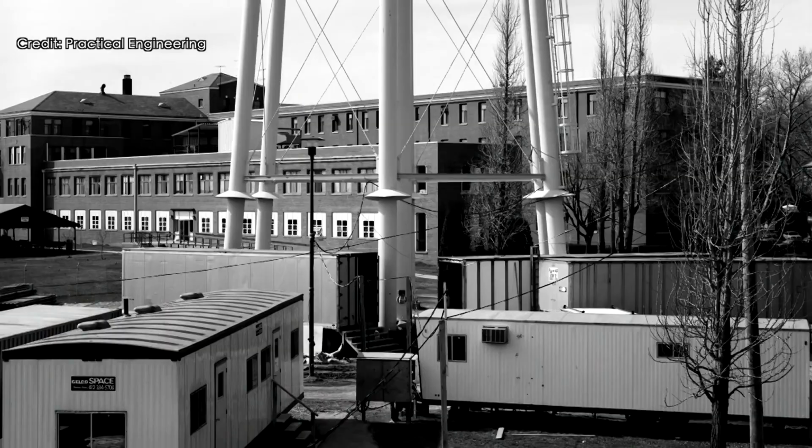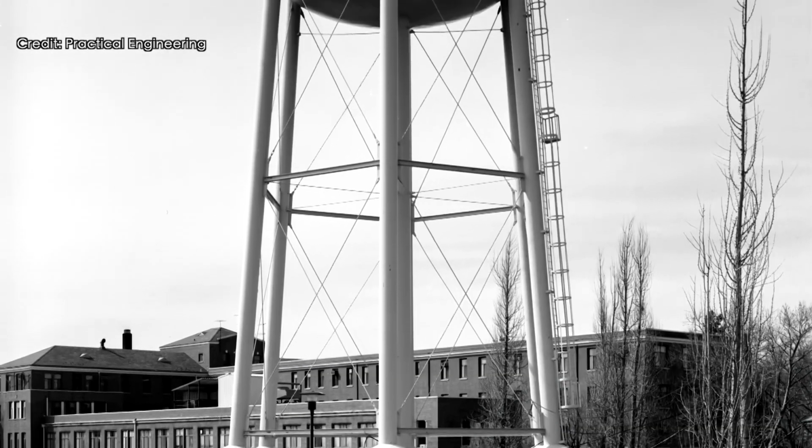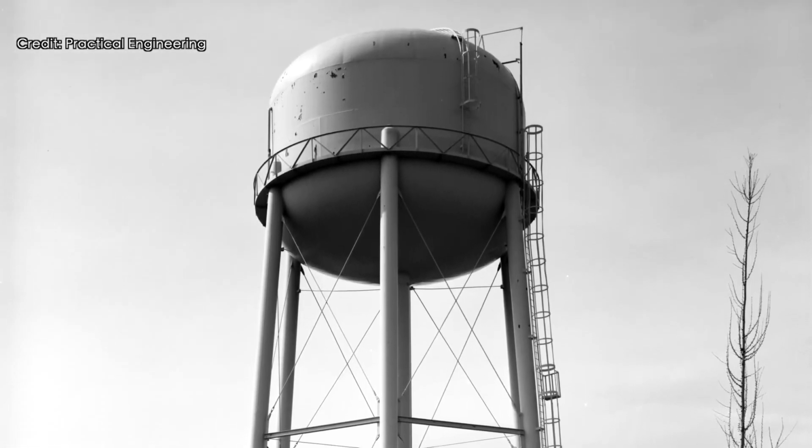But water towers aren't just big tanks. They're big tanks elevated above the ground. And that's because water towers aren't just storing water, they're also storing energy.